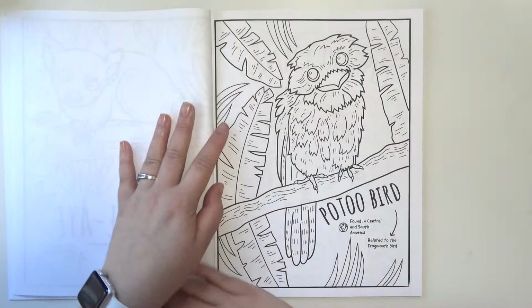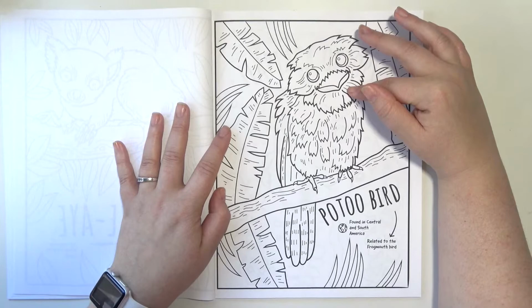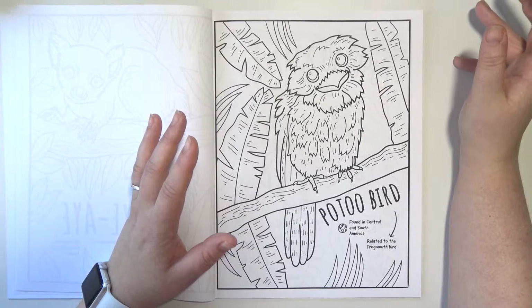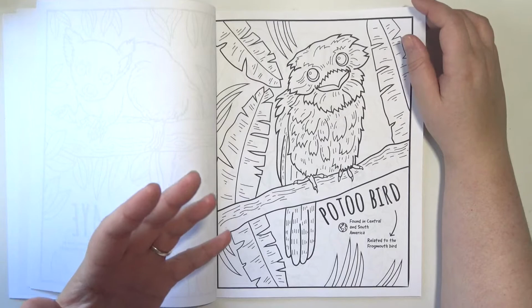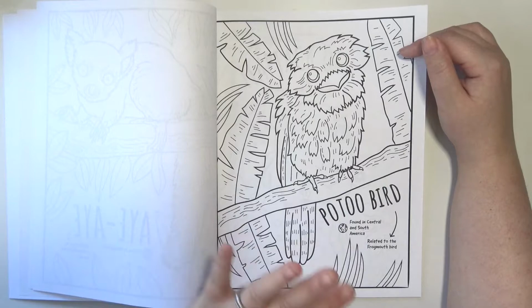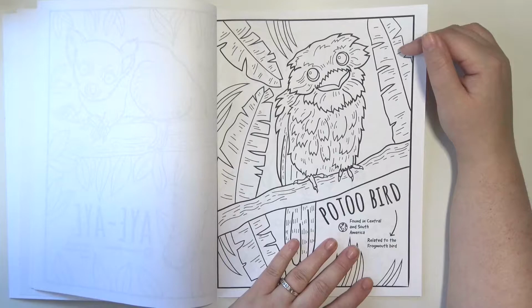This is the potoo bird. These things in real life are so weird looking. I mean, they're kind of weird looking in the picture. I mean, cute in a weird way. I guess that's why it's in this book, but they're just strange looking birds. They're so big too. Like, they're bigger than you. They're like the size of a large owl, at least the one I saw. Or I guess like a medium sized owl. I don't know. But they're fluffy. And it's just, they're weird. But I don't know how to pronounce their name. Potoo, I guess. Found in Central and South America. Related to the frogmouth bird.